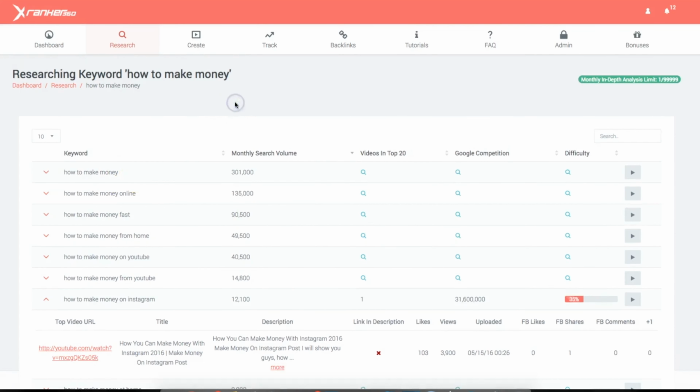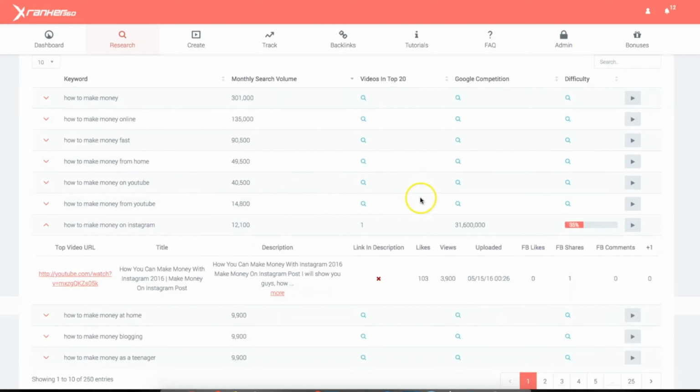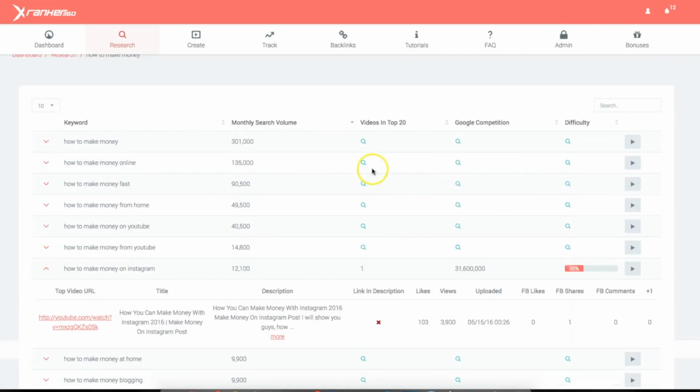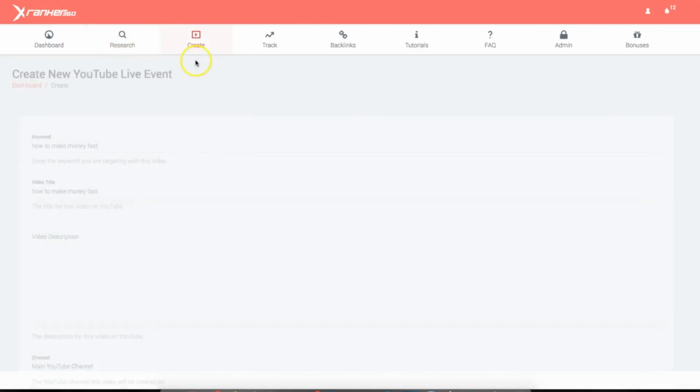All right. So let's say that once you find a keyword that you actually want to rank for, there are two things that you can do. If you know the keyword that you want to rank for, you can just go directly to the Create tab, or if you find it using the Keyword Research module, you can click this option here, and it's going to automatically create a campaign for that keyword.